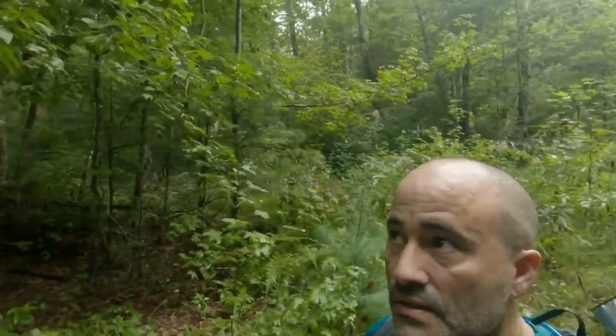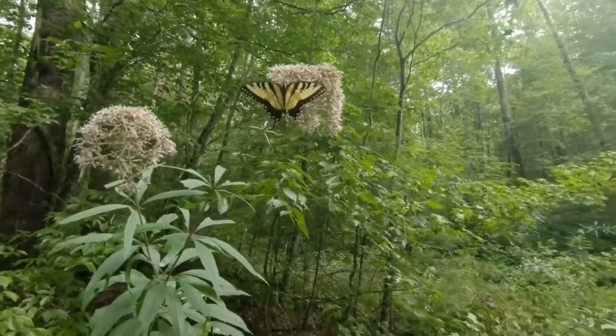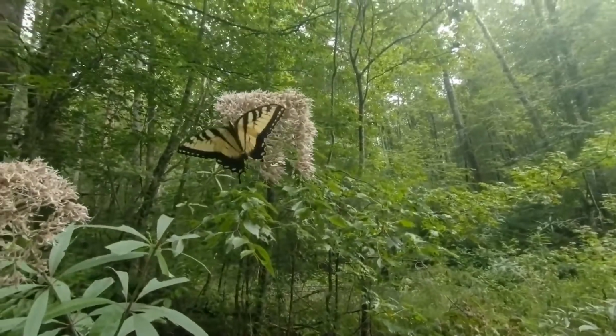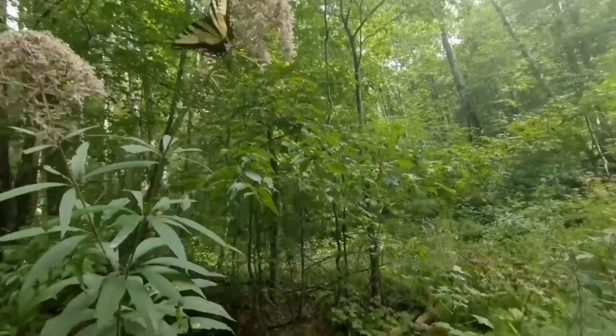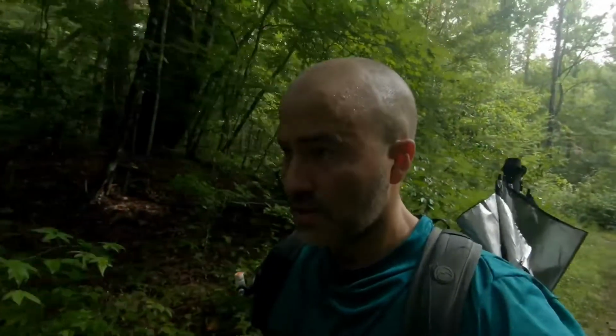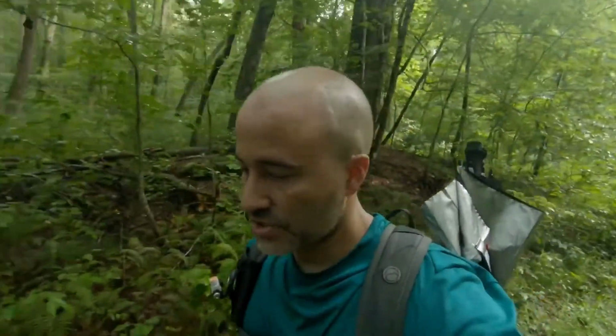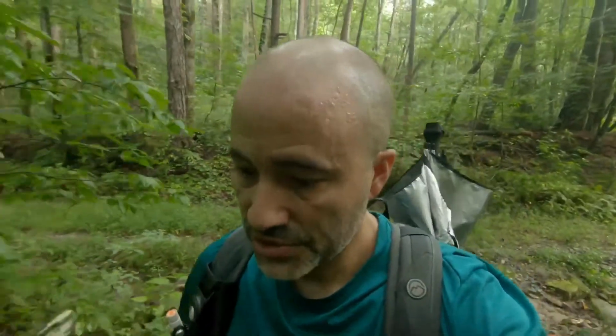I'm almost completely surrounded by butterflies. Like, look at this, right above my head. So, I am hiking the Foothills Trail right now, coming down to Laurel Fork Creek Falls, or Laurel Fork Falls.